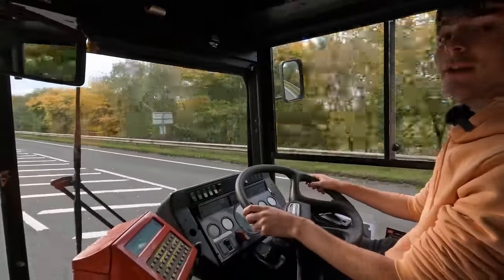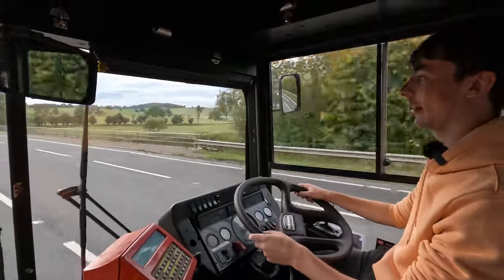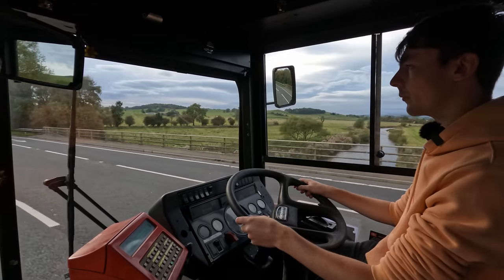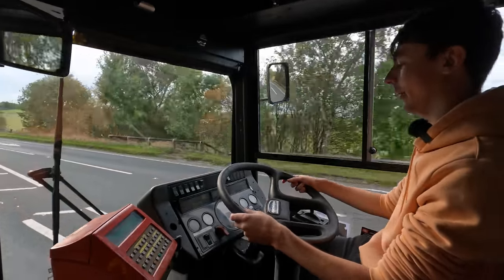It's really, really nice, and like I say, quite honoured to take my late friend's bus to a running day that he treasured so dearly. So that was lovely.